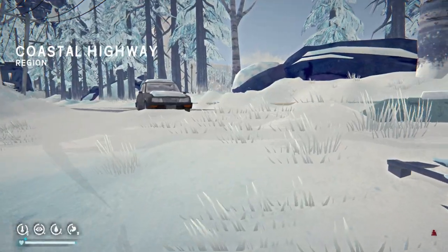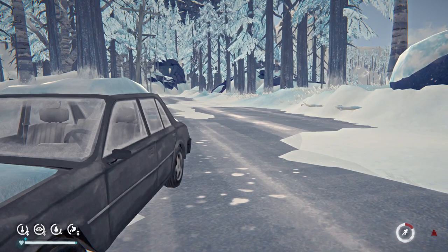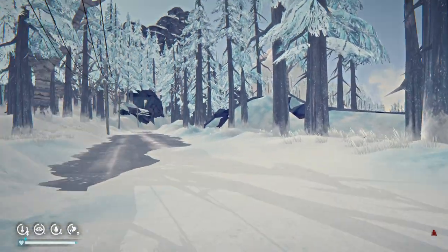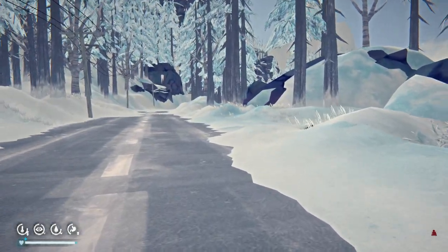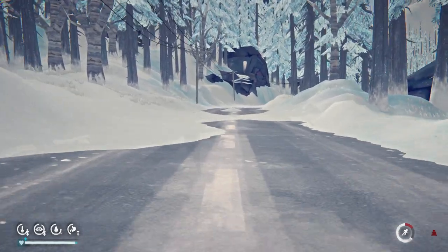Looks fairly safe, but that can be very deceiving in this area right here. It's a concentrated area, as you can see. The visibility is not good. A wolf can be right along the other side there, or right over there. You know, and it's just not good. So, let's get moving.